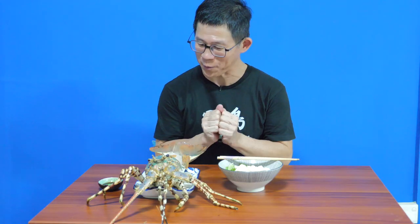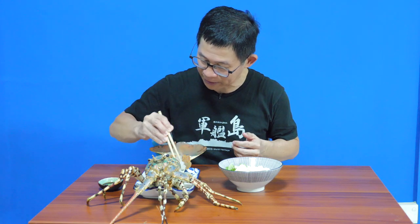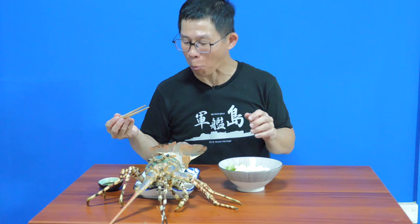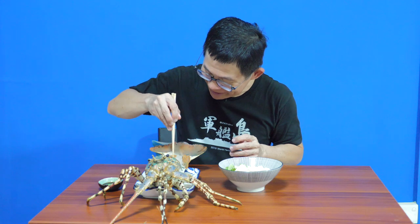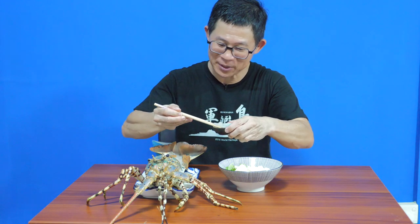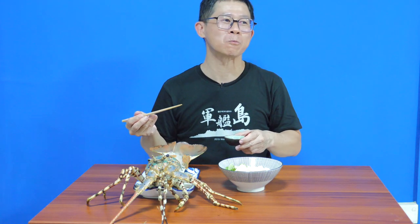Now is the exciting time. We're gonna try the lobster sashimi first. So I will just try it as it is. Wow, it's sweet. Okay, next. Dip into soy sauce. Wow, I really like the texture.